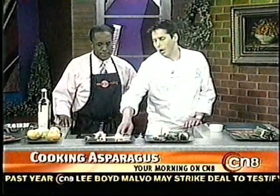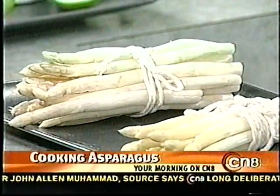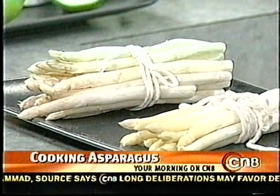Okay, this is white asparagus. This is actually South American grown. They also grow white asparagus. It's more common in Europe. What they do is when they grow it, it's covered so the chlorophyll never develops. And it tastes entirely different from the green asparagus.